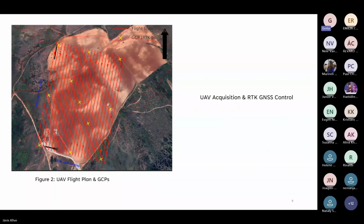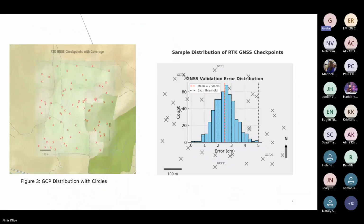Okay, I flew the UAV at 80 meters altitude with 80% overlap. Ground control points were surveyed using RTK GNSS tied to the national reference frame. This combination anchored the imagery to centimeter accuracy, proving the workflow is truly survey grade. We can see now the data.